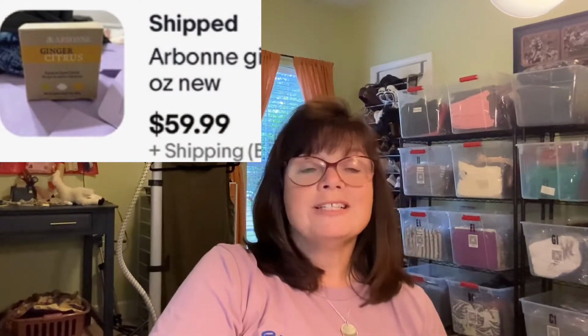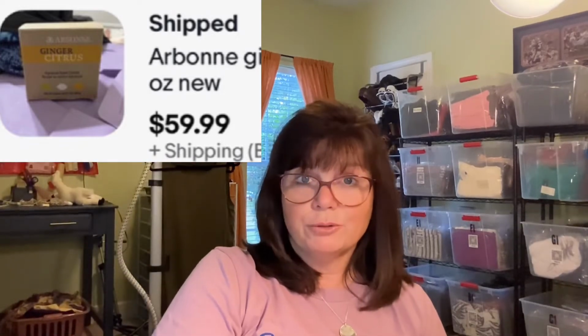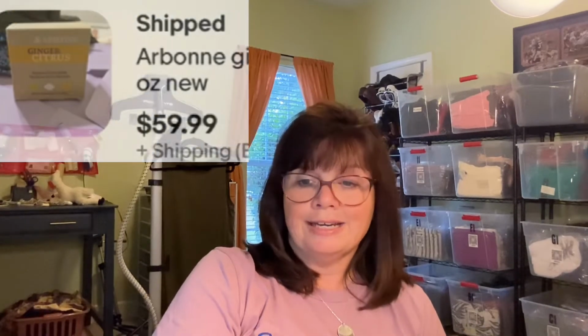Karen found this Arbonne ginger citrus candle, brand spanking new, for $1, and this is absolutely a bolo. Arbonne candles, they just sell. They have a really loyal following. This sold in just a couple of days of having listed it for $59.99.